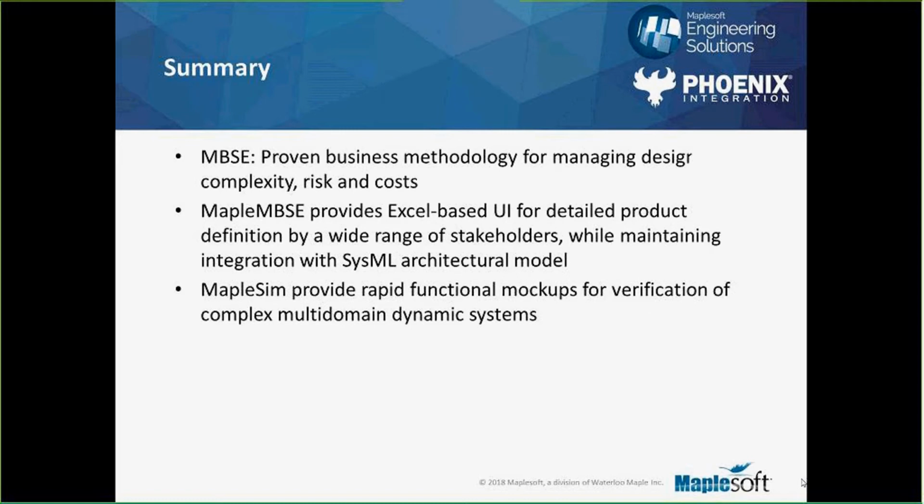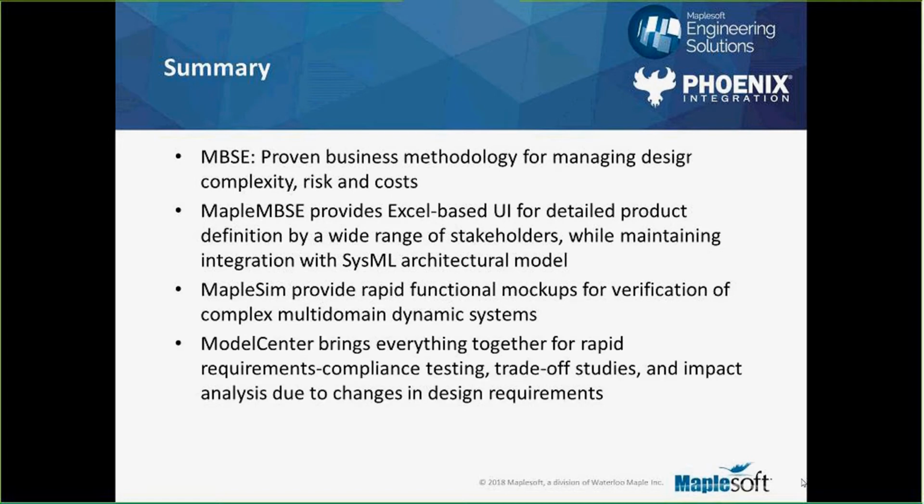MapleSim, as always, provides a rapid functional capability for building rapid functional mockups, so virtual prototypes, if you like, that can be used to help for the verification of complex multi-domain dynamic systems. And Model Center brings everything together for doing those requirements compliance testings through the V&V process all the way through the design process, to ensure that any changes that are made in the design, the impact can be readily understood, and any changes that are required to address that can be made. And fundamentally it helps to bring all these tools together to realize the V process in a much more integrated way.